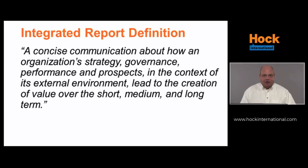Integrated report definition: a concise communication about how an organization's strategy, governance, performance, and prospects in the context of its external environment lead to the creation of value over the short, medium, and long term. Okay? Short term, medium term, and long term. Creating value. Okay? Strategy, governance, performance, and prospects create value. Okay? See these terms? We're going to come back and see these terms a little bit later as well.